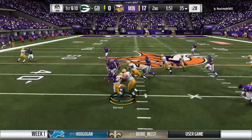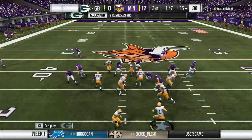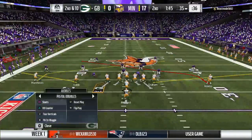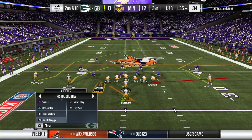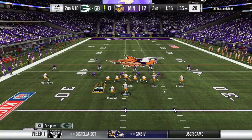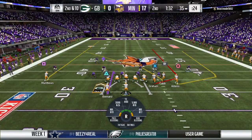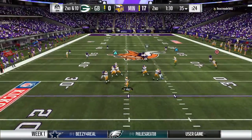Now a carry for Bernard, and this carry not as productive. He's swallowed up at the line of scrimmage. Officially no gain on the play, and it's 2nd down. I know the scouting report on him is that he doesn't possess the eye discipline to be an elite linebacker, and what that means is his ability to read, react, and make a play. But on that one, he looked like one of those guys.